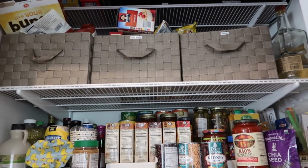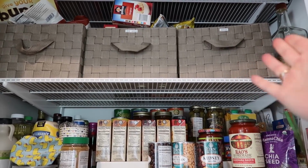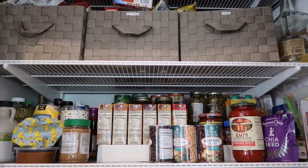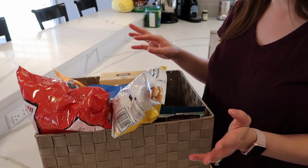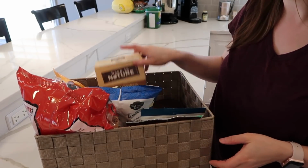Not gonna purge that, but these bins are overflow, like backup stuff: snacks, dried goods, pasta, and grains, things like that. I'm gonna go through those first, pull them down, and we'll go through them together. Okay, so these are our backup snacks. Basically I'm looking for anything in here that's expired, because that tends to happen.